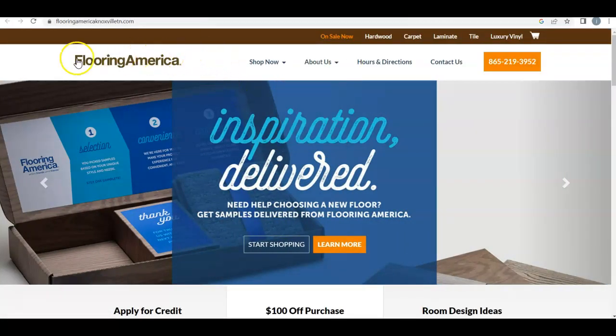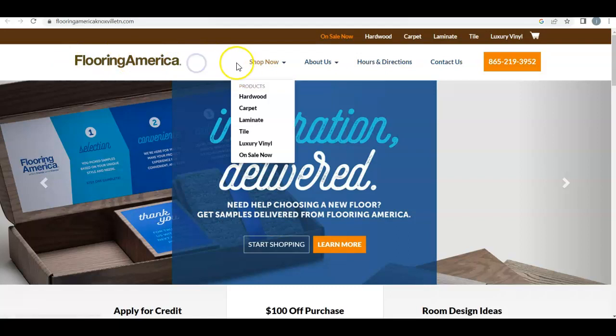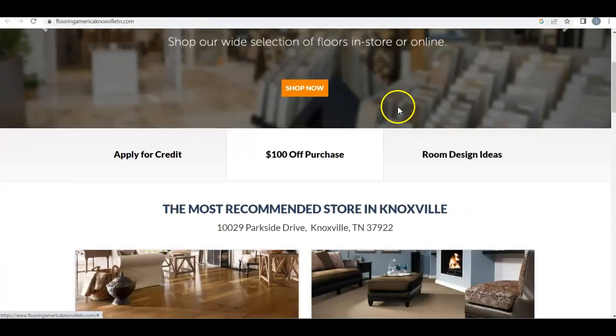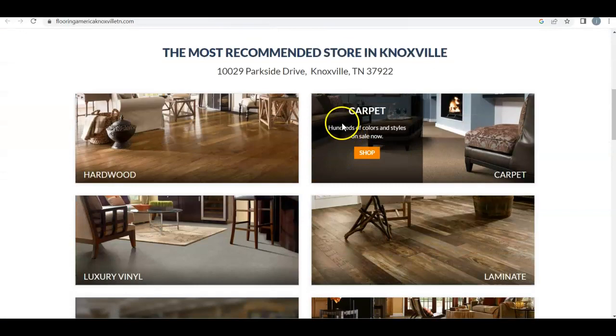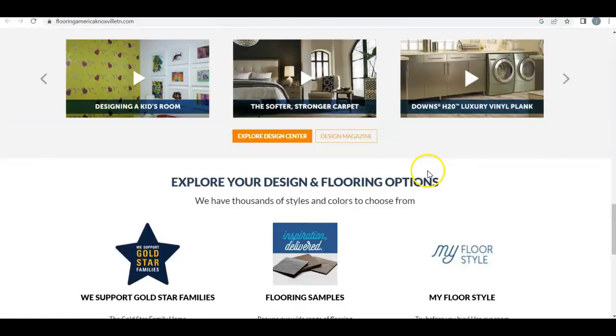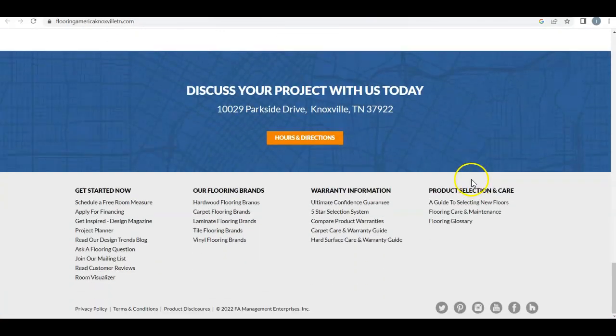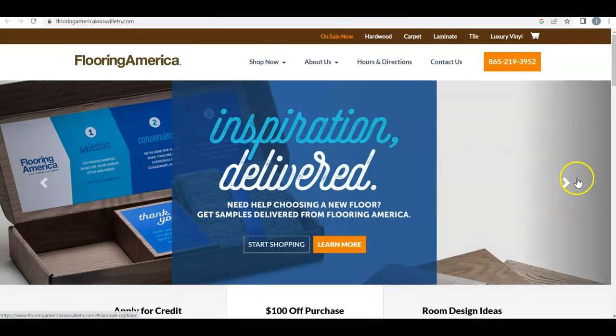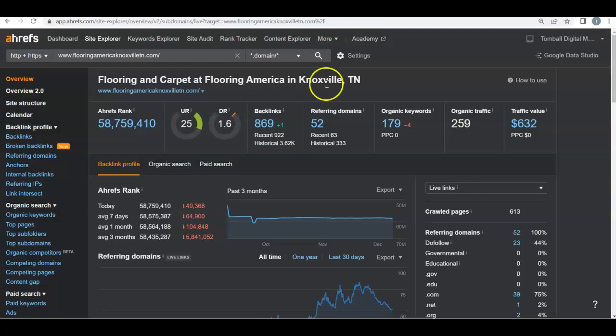All right, looking at their website, they have their logo, then they have their click to call, which is awesome, all their drop downs, the different wood and stuff they work with. And then, of course, they go down, they explain some more what floors they do, and then they're pretty much done. So as you can see, they don't have too much content either, but let's check behind the scenes and see why they're doing so well.